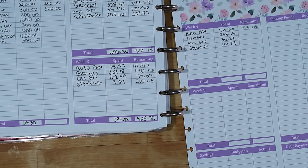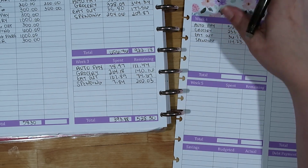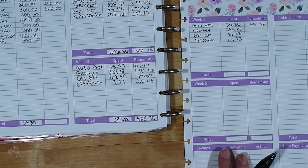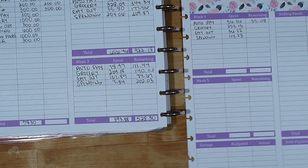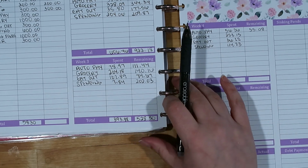When I set up my budget for April, I said that I was going to budget high. I always tend to budget any categories that I can a little bit higher than what I expect will pay. That way we have a built-in buffer in our account. So excited about that. For grocery, we started out the month.